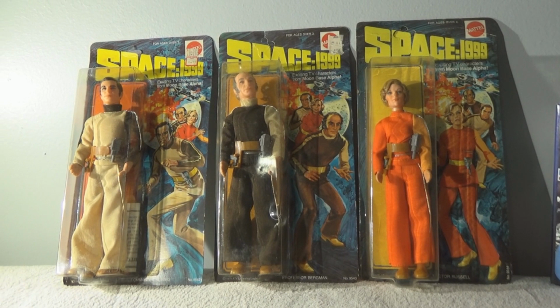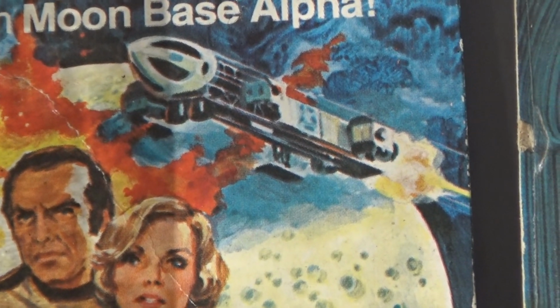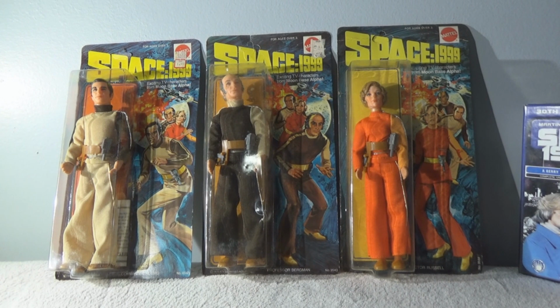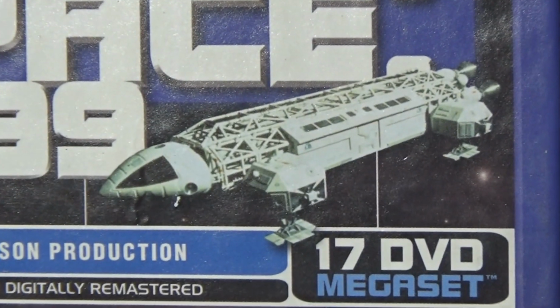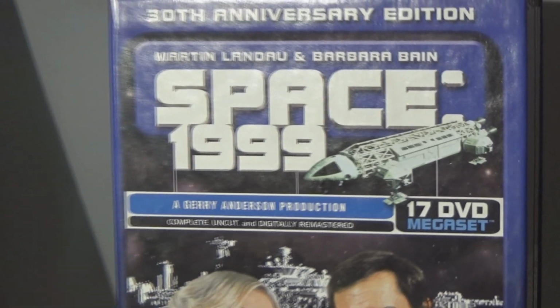Mattel did also make an Eagle transporter. You see the ship in the background there? That's one of the ships from the show. An Eagle transporter playset with 3 little figures that are like 2 inches tall. And that's a very, very hard playset to get. There's a better image of it on this one. Right there. It's a very hard playset to get. And I always wanted that.